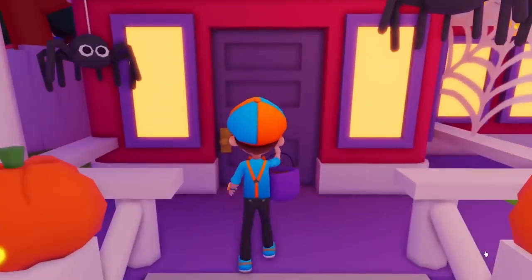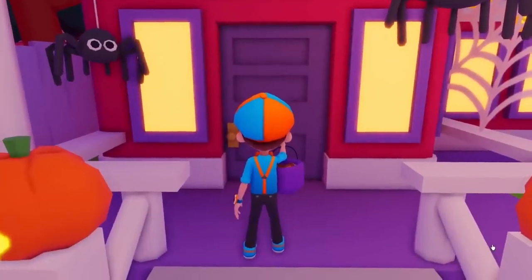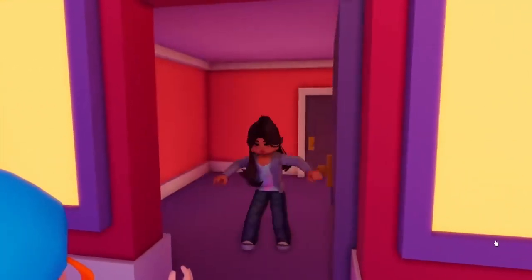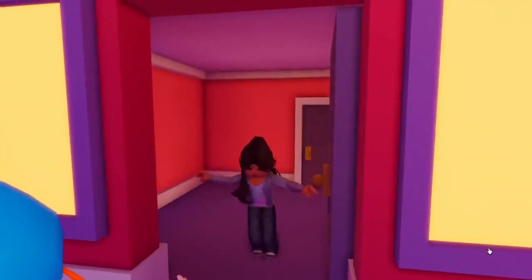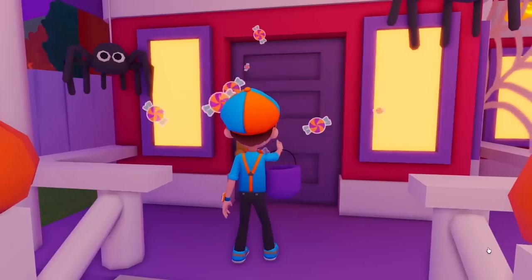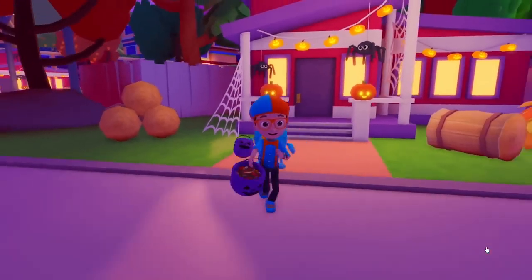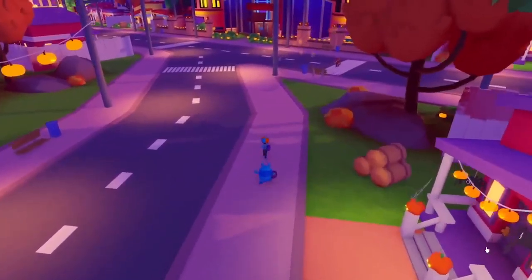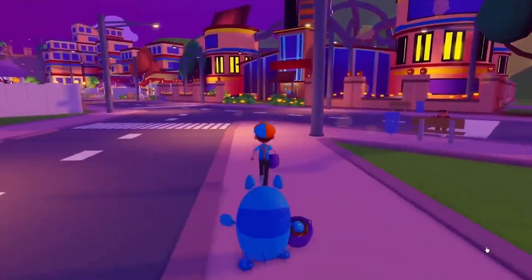Well, look, this house is red. Well, it's also purple, too. Trick or treat. Whoa! Cool dance moves. Hey, you dance like me. Bye-bye, thank you. We're getting so much candy. Here we go. Oh, I feel so fast, like a race car after eating all of it.